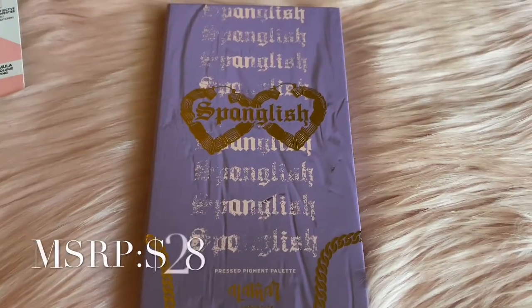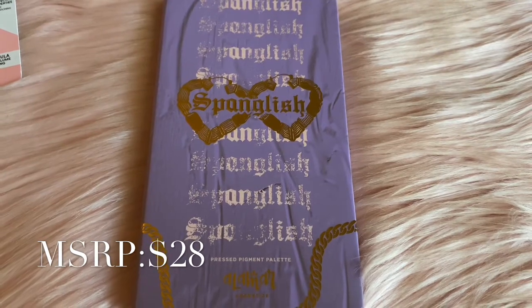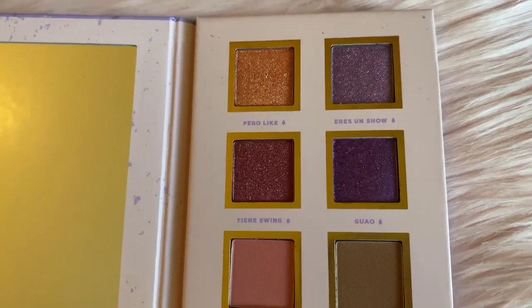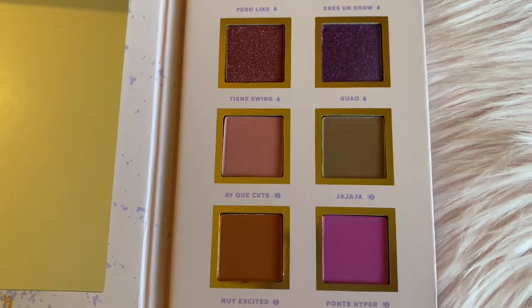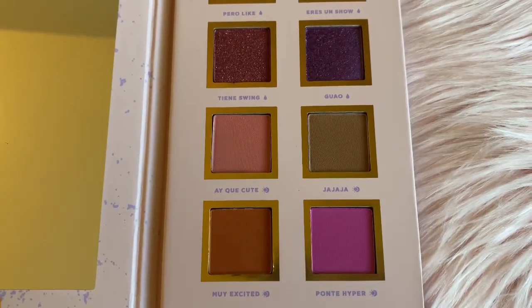Here is the last product. It's from Alamar. It's an eyeshadow palette. This palette comes with a really big mirror, which I like, travel friendly. Here are all the colors. The colors are really pretty. Those purples look really nice.